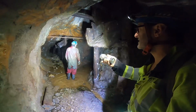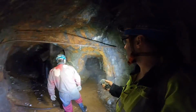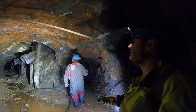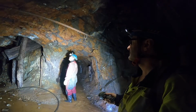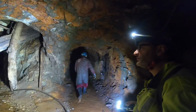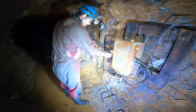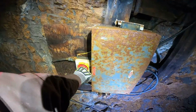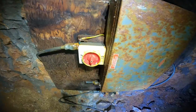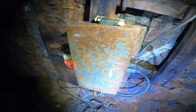And it keeps going. It's like it's never ending, this. And it's taking it forward to the right. Which way shall we go? We'll go right first and stick to that right hand rule, even though I know where it goes. Right hand rule. Another electric switch. Yeah. This is fairly recent. This must be from the later period of the mine, obviously.